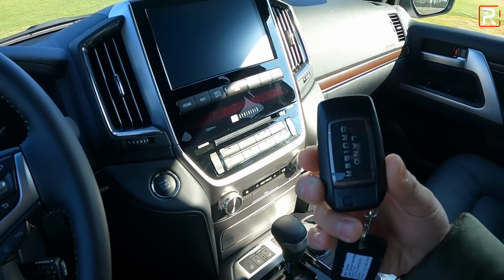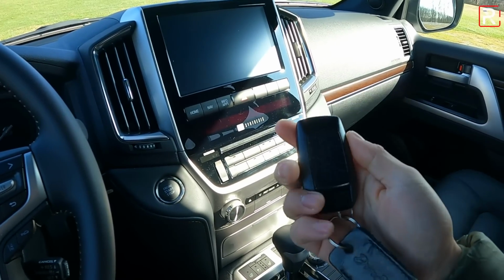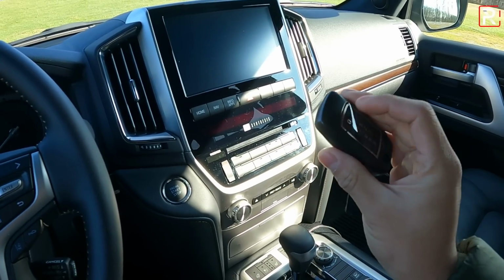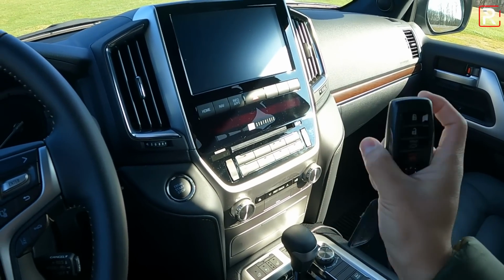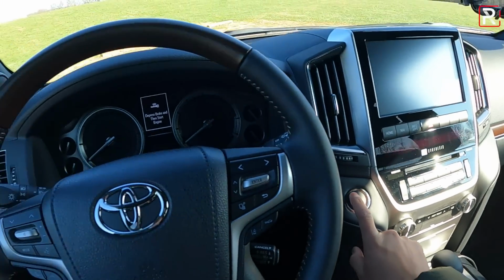Now you can see the Land Cruiser does get its own unique key fob. This is Toyota's Intelligent Access key. This is actually the same key that Toyota decided to use on the RAV4 Prime, which is a nice key. I wish Toyota would use this key in all of their models. It's just much better looking, more substantial feeling than everything else. The button to fire up the engine is over here.